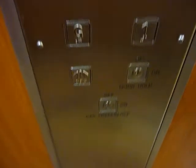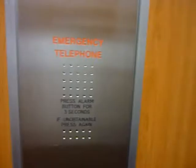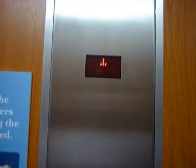Interesting. It's made up of wood. Oh, that did not sound healthy. This lift is in bad condition. It doesn't even have its handlebars. Wow. This is severely bad.